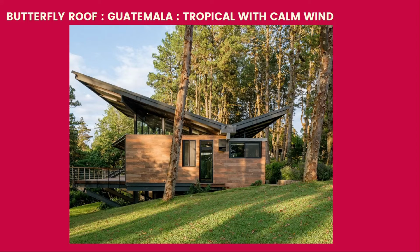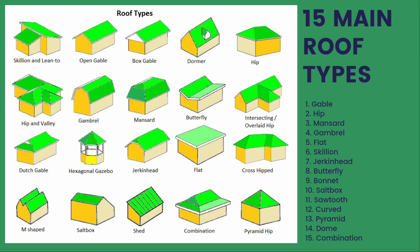In Guatemala, there is quite a large rainfall, so you'll see that in the center where the two butterflies meet, there is one heck of a gutter which draws all the water off of the roof, and you can even see that there is some water dripping off of the side of the roof. So this type of roof is not good for very windy conditions, but it works very well in this tropical climate. Also, having the roof lift up like that brings in a lot of cool air and releases a lot of hot air.